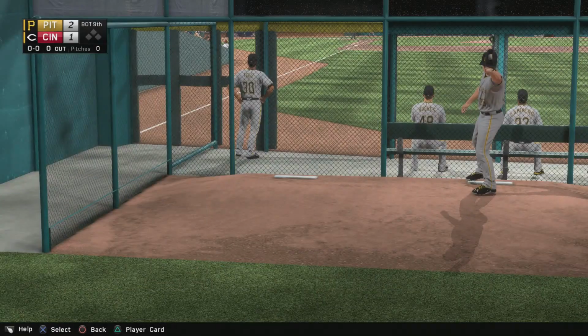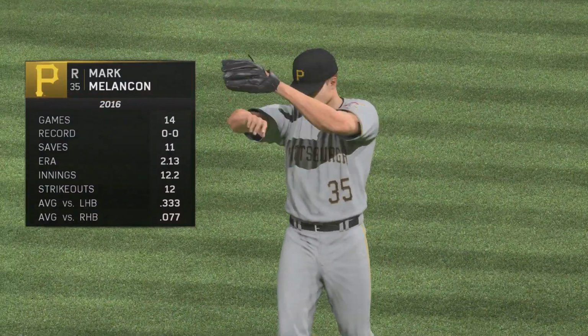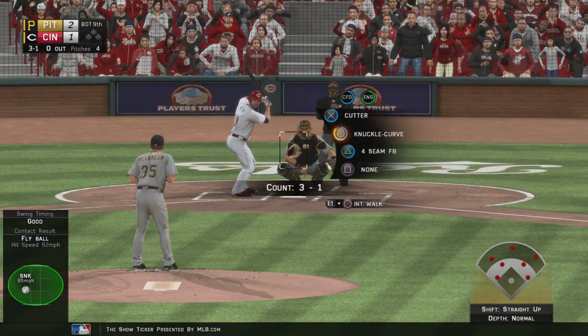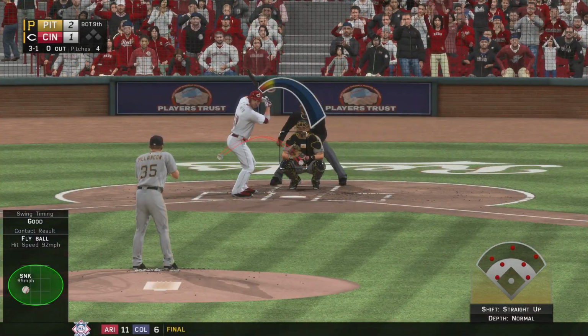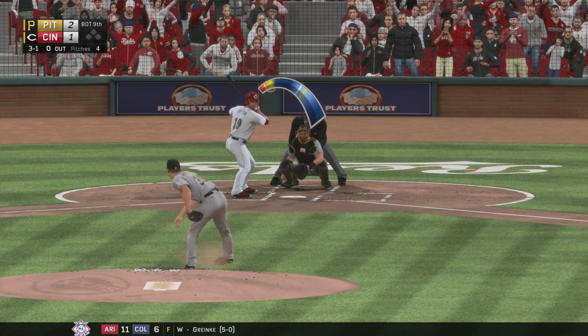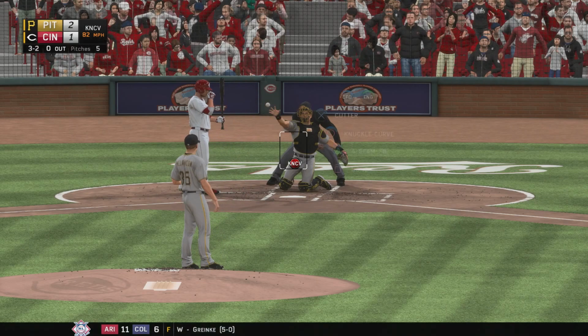Mark Melanson is on now to try to close things down here in the 9th. Number 35. Leading off the inning, Joey Votto, and they'll need him to get something going here. Well, it's a close ball game, but it's starting to get late, so they need to get at least one back here in this inning.